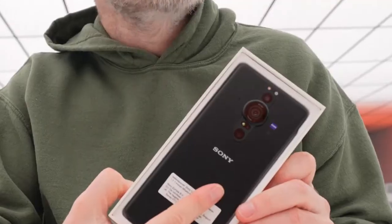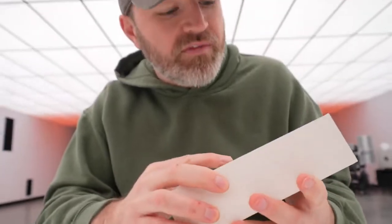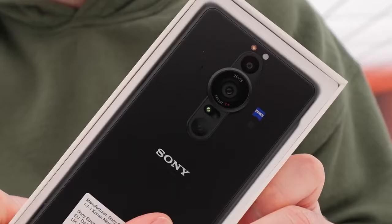Oh my God! That is totally different. That's a 1-inch sensor on a smartphone. That is a game-changing moment taking place right now. Look at the size of that.